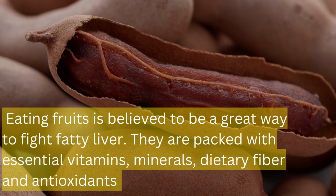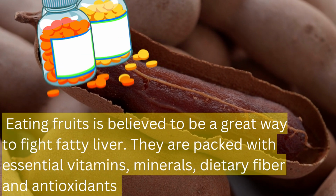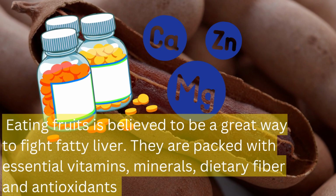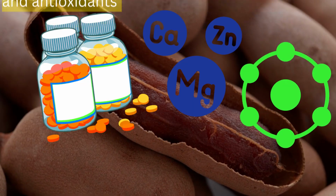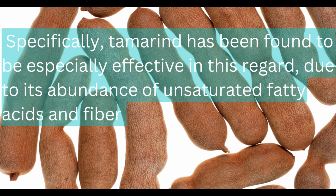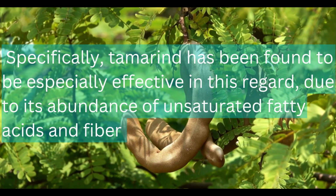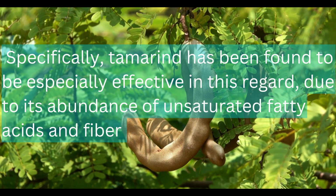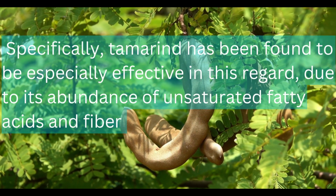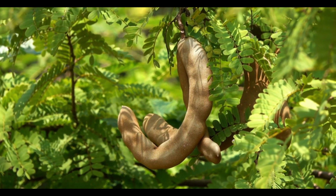Next on the list is tamarind. Eating fruits is believed to be a great way to fight fatty liver. They are packed with essential vitamins, minerals, dietary fiber, and antioxidants, all of which can have a positive effect on health. Specifically, tamarind has been found to be especially effective in this regard due to its abundance of unsaturated fatty acid and fiber, which can help with digestion and the removal of excess fat in your liver.